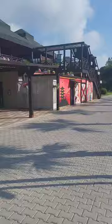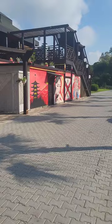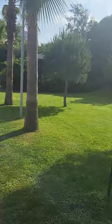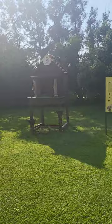Teppanyaki restaurant. We haven't been to this one yet. We are booked in for a couple of days' time. Really excited for that. So it looks fancy. And here we have the cat house. The cat house. Really cute little place for the cats to come.